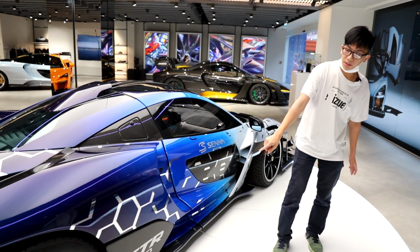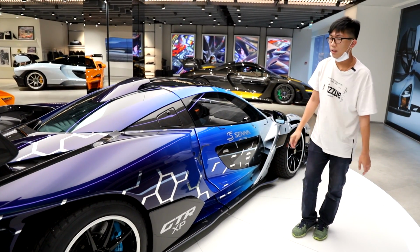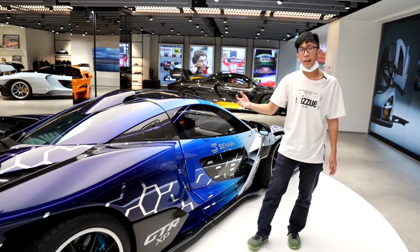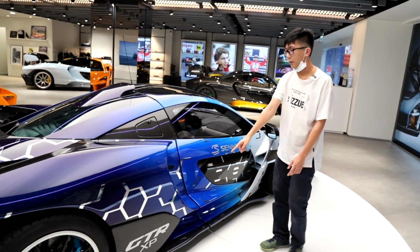And then, as you can see, there is the XP below the Senna GTR logo. Why is it like that? Because this car was originally a prototype, and then it was sold to a customer. So that's why it has the XP logo on this car.